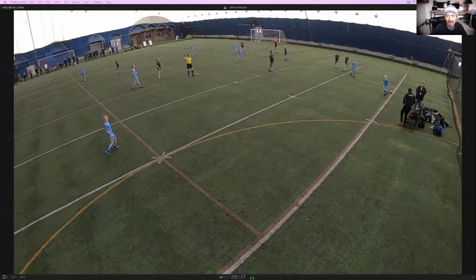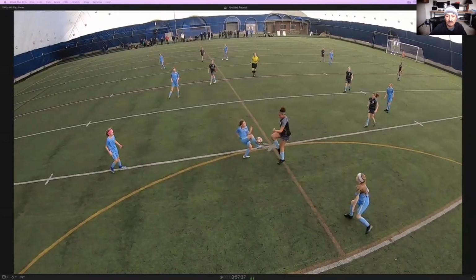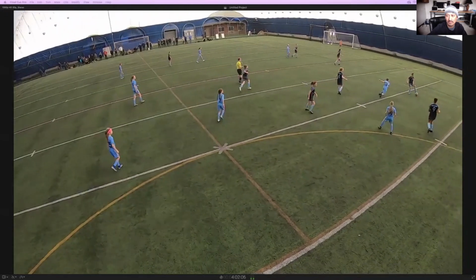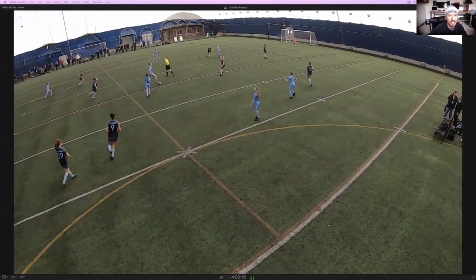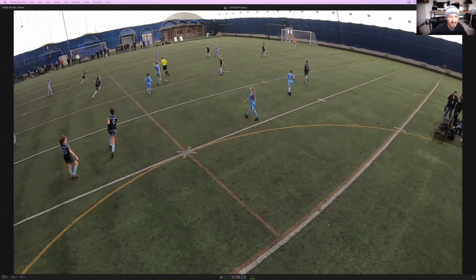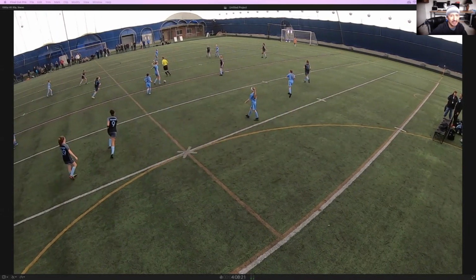Bean, really good spot. Good pass. Pressure, Val. Good. Find a first touch, Eddie. Not the best decision. Yeah, send it back. I don't want you dribbling. When you play forward, you can dribble. But this is a good first touch. Find a pass. All right, now it's a pass.